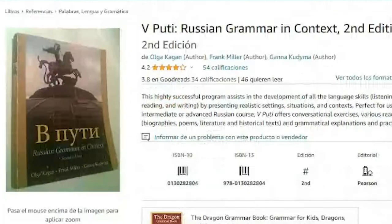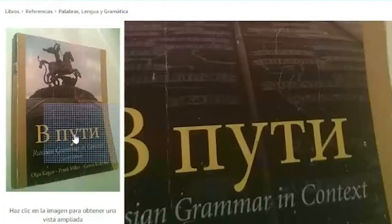For paid textbooks that have really helped me, Vputi is a student handbook and workbook combination. I do recommend it for more intermediate students at minimum because this was a textbook given to me by a university student who was already enrolled in a college class in the US. This is what they were using. You have to be able to read and write Russian cursive to actually get the most out of this book.